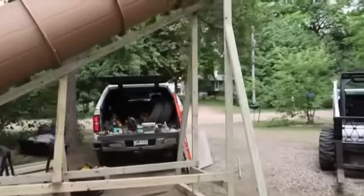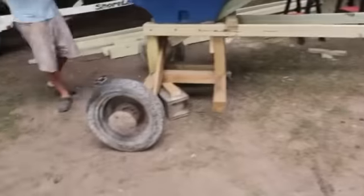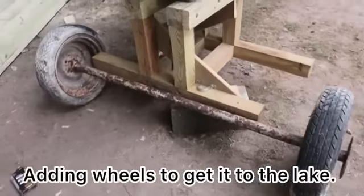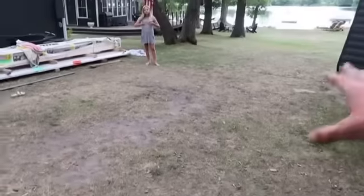So we got her pretty much done. We got our crossbars built. Everything's ready. Now we're working on mobility, trying to get it down to the lake. Get two wheels on it, that'll make it easier. We're just gonna put these wheels on it, and we're gonna pick up the back with the Bobcat and just drive it down there just like a trailer. Right, Kinley?